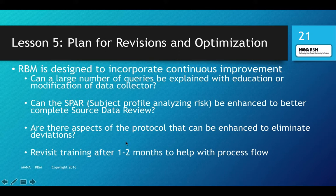Are there aspects of the protocol that can be enhanced to eliminate deviations? That's a really important one. Are you finding deviations that you don't think affect the trial progress, but they're deviations? So can you modify your protocol to address that?